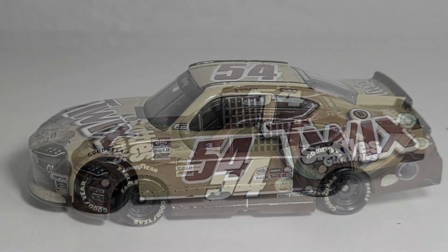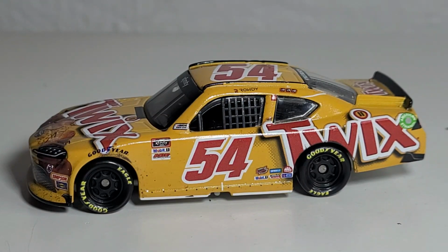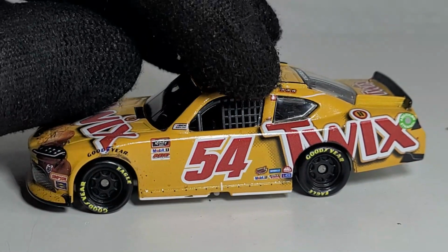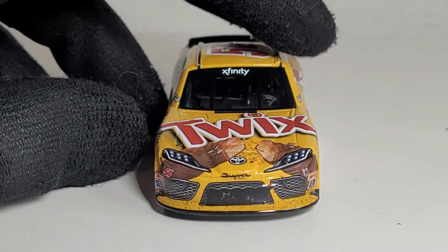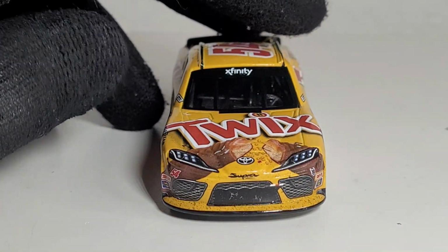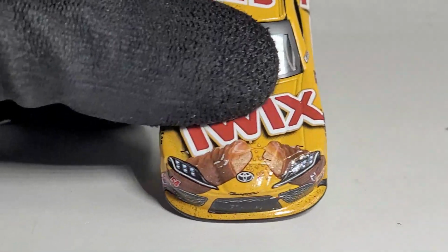And the second one for y'all, we got ourselves Kyle Busch's 2021 Twix Toyota Supra for Joe Gibbs Racing. This is the Texas race win, and I guess you could say this one's kind of considered the legitimate win, because he did win in the Twix car a year before that in 2020, but it was considered, I guess you could say, disqualified, or what was the word they used to call it, encumbered or something like that.